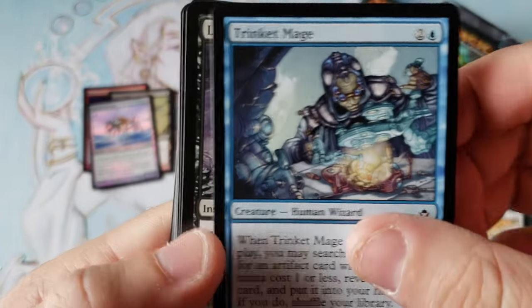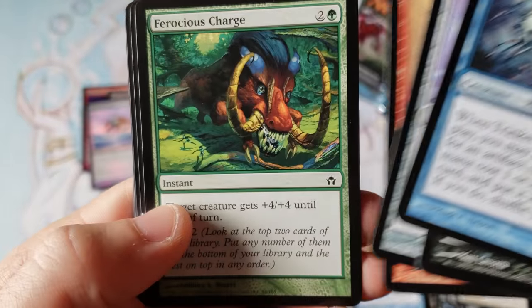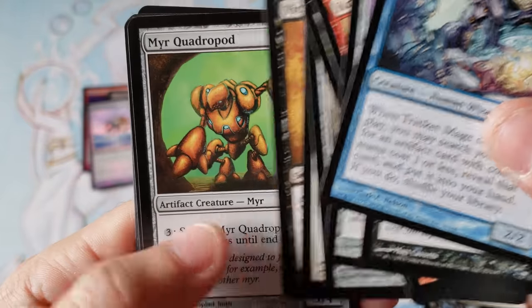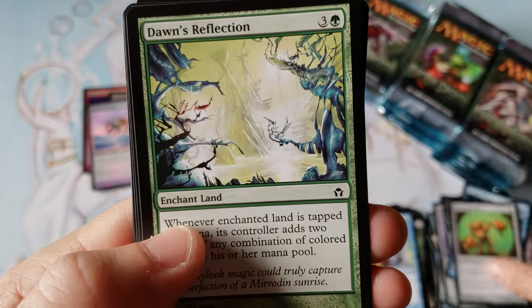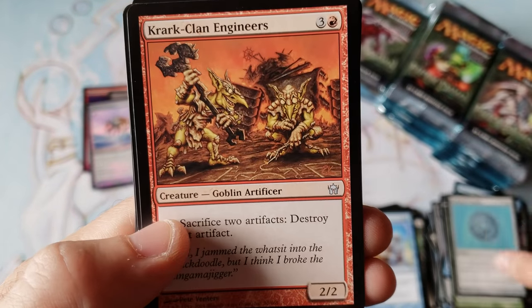Exactly. Lose Hope, the Mire. Clan Ogre. Ferocious Charge, the Manta. Stand Firm, Betrayal. Mire again. All right, here we go. Dawn's Reflection. Oh, wait. Another Bauble. I didn't even know there was a second Bauble in here.